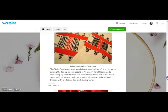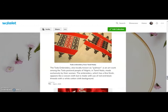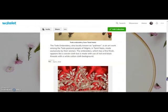The next is the Toda embroidery from Tamil Nadu, which is also known as Phukar, is an artwork among the Toda pastoral people of Nilgiris in Tamil Nadu, made exclusively by their women. The embroidery, which has a fine finish, appears like a woven cloth but is made with use of red and black threads with a white cotton background.